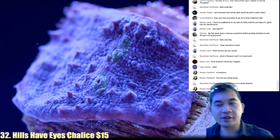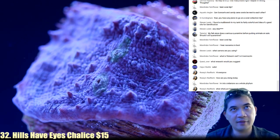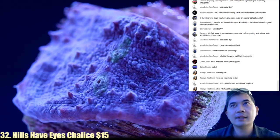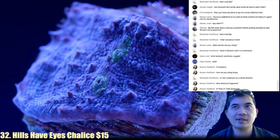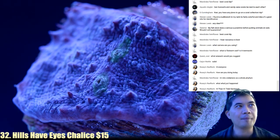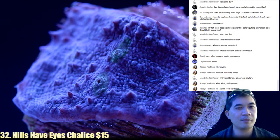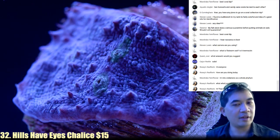What wrasses would you suggest? I happen to like Melanarus a lot, so that's probably my number one choice. We have a bunch of these yellow ones, either yellow coris wrasses, or there's a yellow and purple one, but I'm not sure if I like those guys as much. They seem to either jump out or die more than the Melanarus do. But so far, Melanarus are just fine.